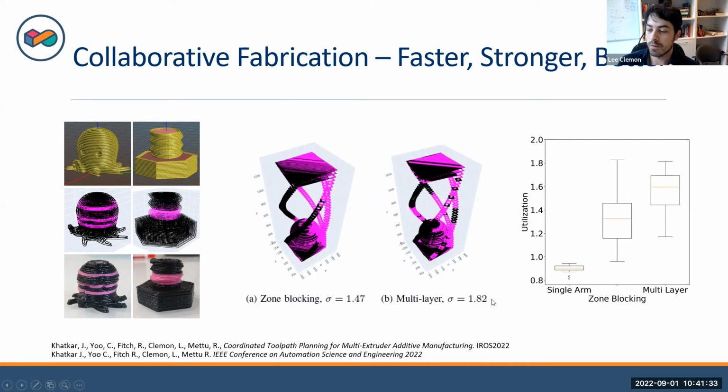So in this case, we're increasing the utilization, which means we're decreasing the overall time. And so the sigma being higher is better. That means we have more robots working simultaneously for a greater portion of the time that is being fabricated. So we have less downtime for both robots, the higher this number is. So if we allow the robots to actually share the full space, we actually get better utilization overall.